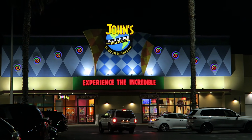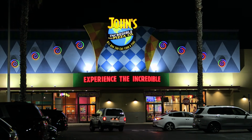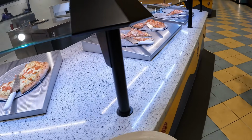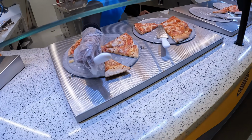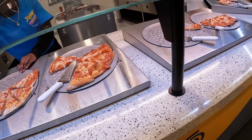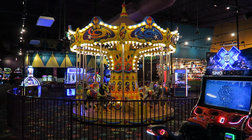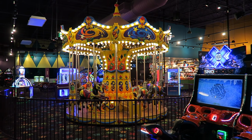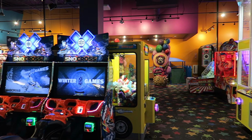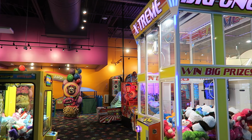John's Incredible Pizza Company was founded back in 1997. They currently operate 10 locations. 9 are in California, and 1 is located in Las Vegas. All of these locations feature an all-you-can-eat pizza buffet, and a large game room with modern arcade games and some rides. I have only experienced the Carson location, but it appears many of the same points apply to the others.